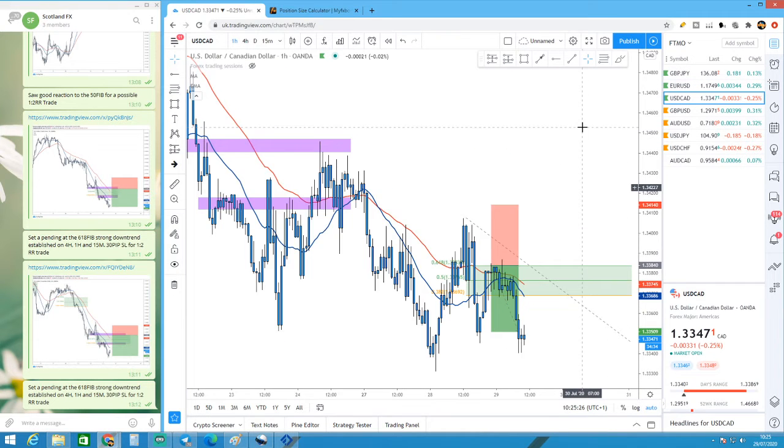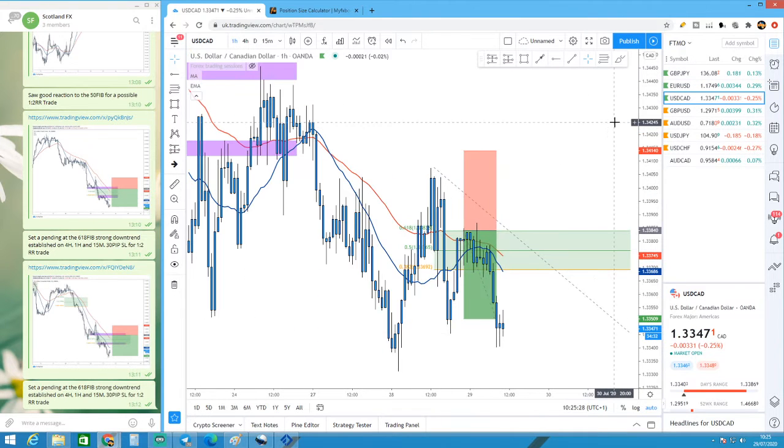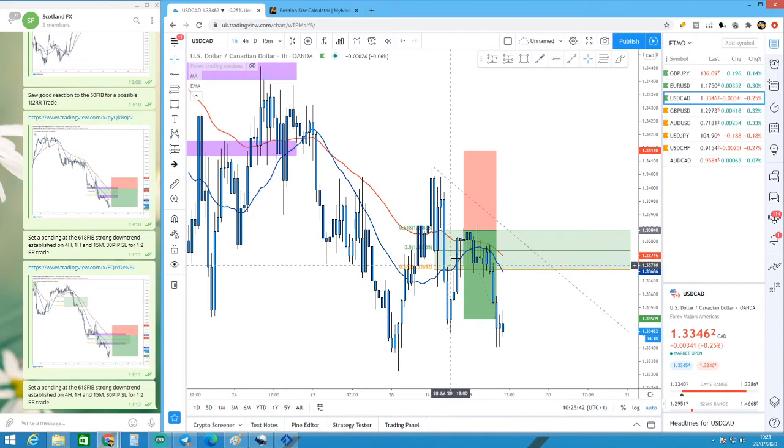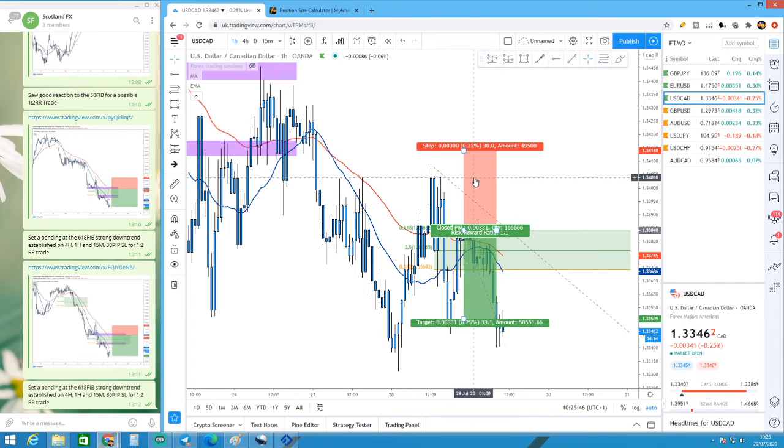USD CAD, it was looking a wee bit messy, to be honest. I wasn't sure where we might see a turnaround. We did have a clear break, but we've got price action in here at the 38, we've got price action in here at the 50 and at the 61.8. So I'd set a pending order at the 61.8, 30 pip stop loss. It's given me plenty of room in case it's wicking around a little.